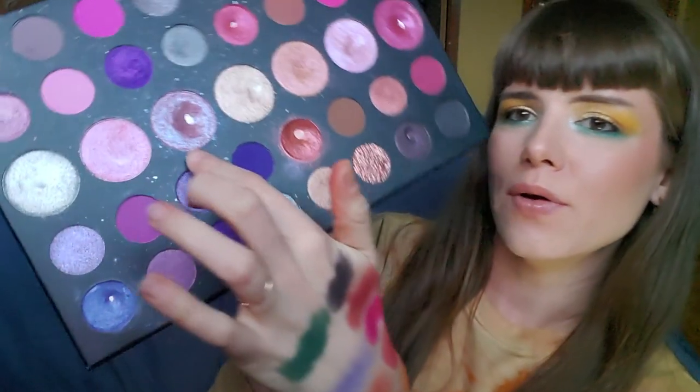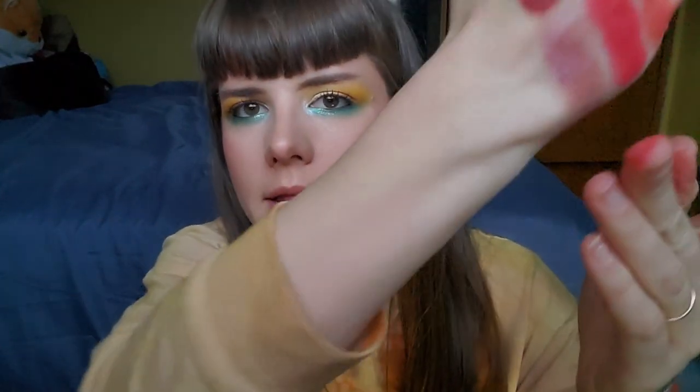Number 5, I knew this would rank high, and I'm glad it ranks high because the other shadows in this palette were ranked so low. That's from the Such a Gem Morphe palette, and that's Total Goals. This beautiful topper shade is so much better than Strike a Pose. I love this shadow as a topper, and that's what this middle row is more intended as. You can see it right there.